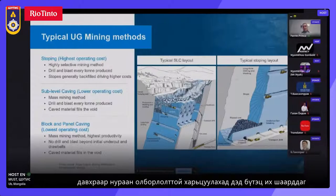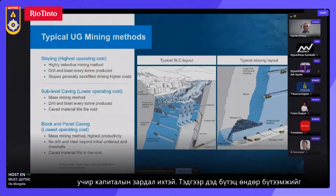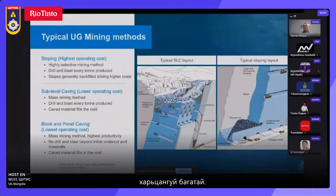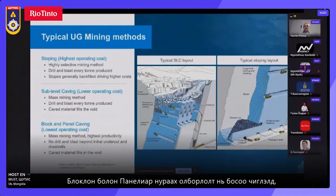Sublevel caving has a reasonably high capital cost because it has more infrastructure when compared to stoping. And that infrastructure then is there to support the higher productivities. But it has a fairly low operating cost because of the number of tons that can be produced. Block and panel caving are used for mass mining of large-scale ore bodies that are vertically continuous.